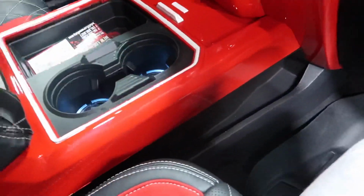And they got some, what you got here? He got two 12s in this box right here. So yeah, it's got music in it and everything. So this truck is done all the way through, man.